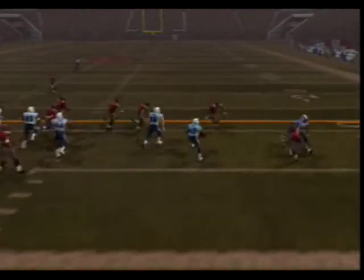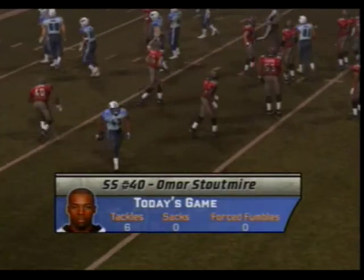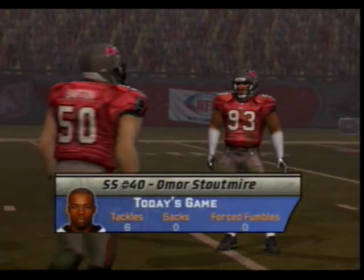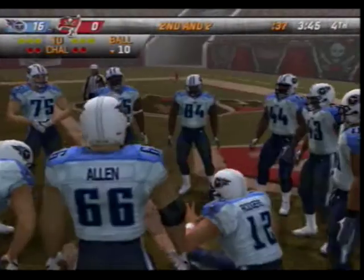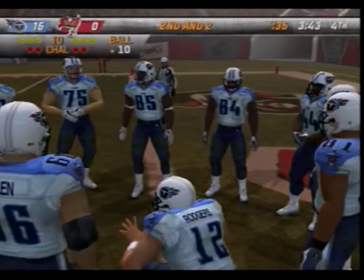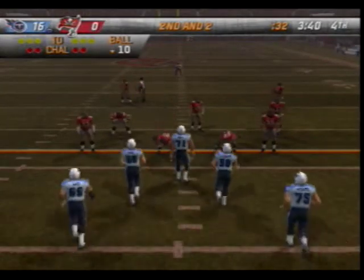Line up in a 4-3. Stoutmeyer is there for the tackle at the 10-yard line. He's showing no signs of slowing down. That game puts him over 125 yards on the ground. Second and a deuce. Ball on the 10-yard line.